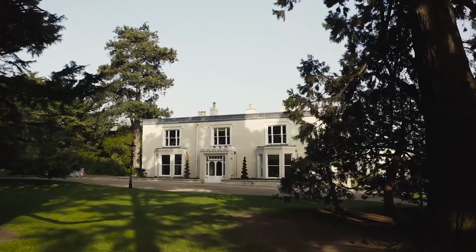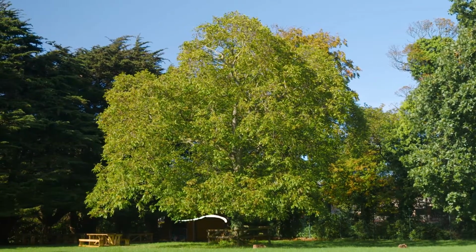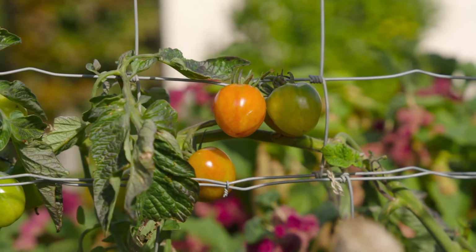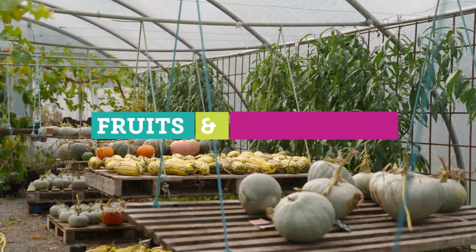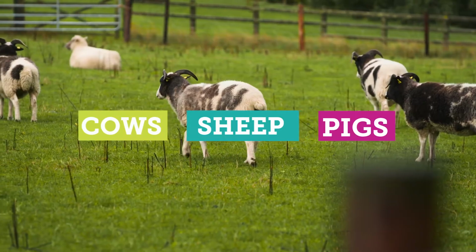Airfield is an urban farm and garden and we want people to really get to know their food. And we're lucky enough on the estate to have the whole food system here. Everything from fruits and vegetables growing in our organic gardens to cows and sheep and pigs on our farm.